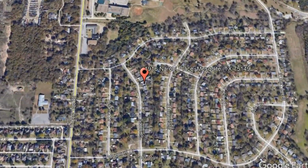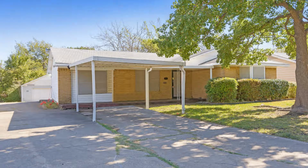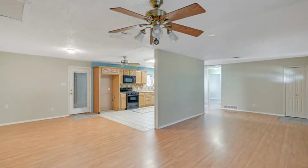1916 Nairobi Place, Mesquite, Texas. This is a wonderful three-bedroom home. It boasts beautiful flooring, large windows, and ceiling fans throughout. The living room is spacious enough to fit your desired furniture.